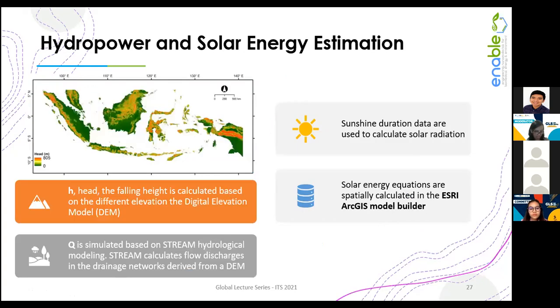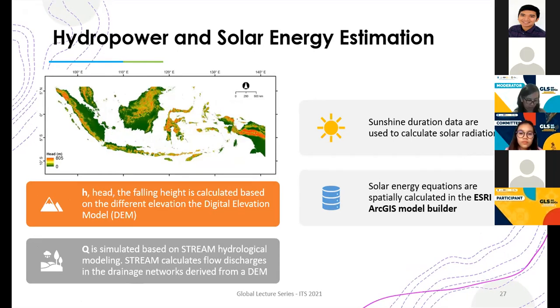So, as I said before, the hydro energy potential is estimated from both the head, which is calculated based on the difference in elevation from the digital elevation model. We see the topographical image of the whole area in Indonesia on the above panel here, and the flow rate from the stream model. While the solar irradiation was calculated using the same procedures that we have discussed before.